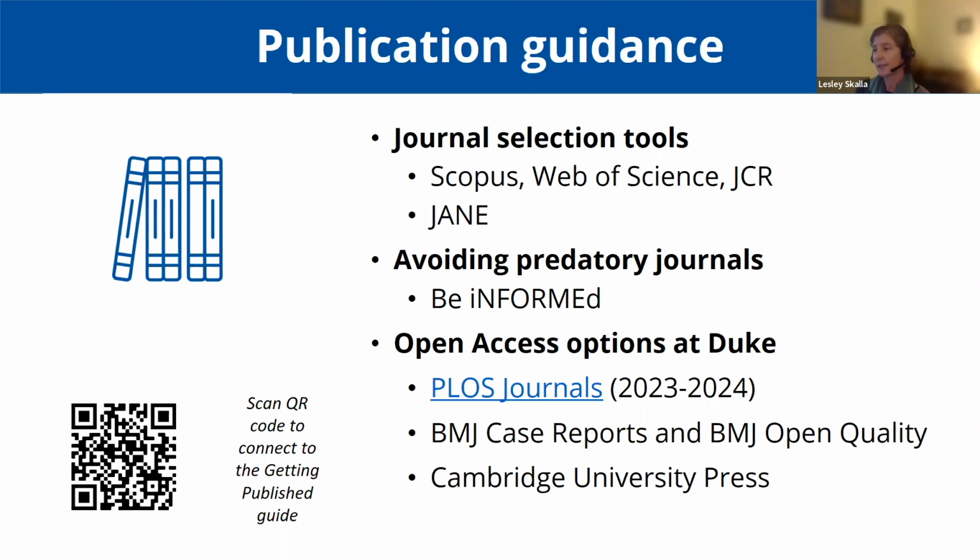Journal Citation Report is another database that we can use to help. There are also tools like Jane that basically help you find journals. If you copy and paste your title and abstract, you can put these into tools like Jane, which is called Journal Author Name Estimator. And it will generate a list of potential journals for you based on texts that are similar, so that you can find the topic related journal that is appropriate for your work.